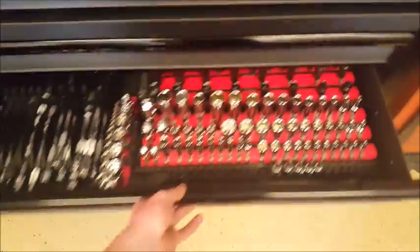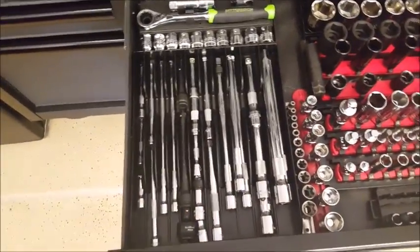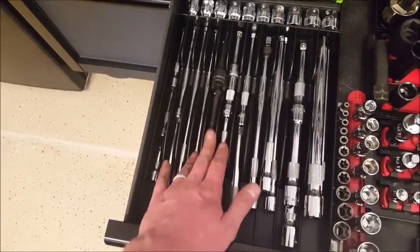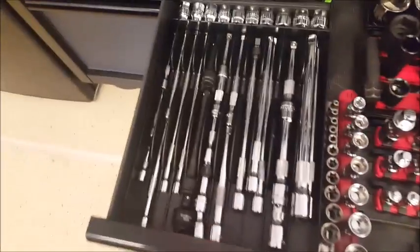Moving on, we have the standard socket drawer. This is where I keep all my extensions that I keep here at home. I keep the ones that I'll take to work over there. Here you have 1/4 inch drive, 3/8 drive, both chrome and impact. And then you have all your 1/2 inch drive extensions as well.